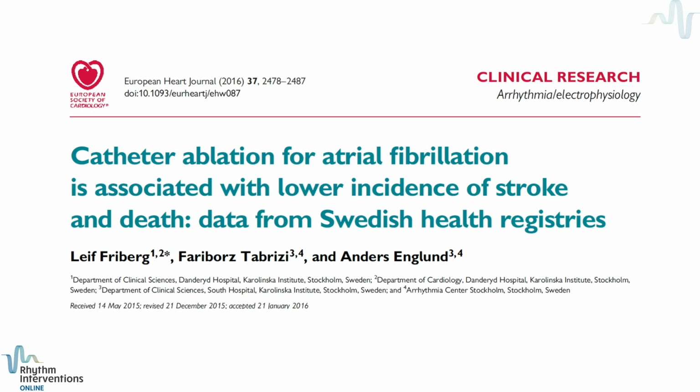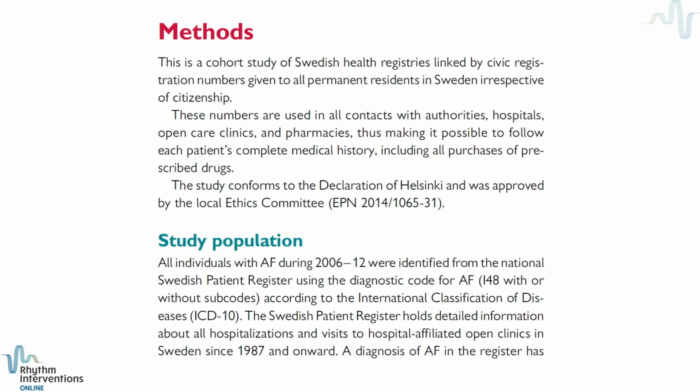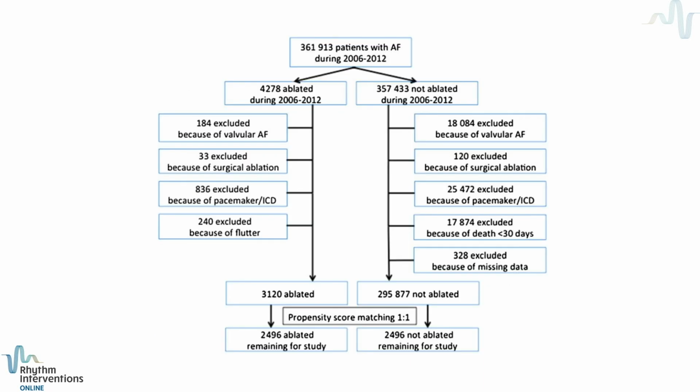There is another paper here from the Swedish people, very good in registries. We know this from the statins use and the forest trial. Here again, they went into the big database, and you will see now in the next slides. They went into this big number of patients from 2006 to 2012. They took out the patients that were ablated and the ones that were not ablated. They did a propensity score matching, and at the end, they compared basically 2,500 patients per group.